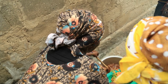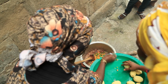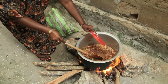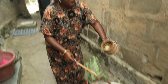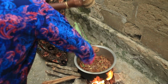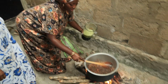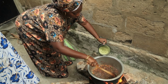The onions are very brown, so we add in all of the vegetables. Added the vegetables, and now we're going to add the cumin. Mix it all up. This is the garlic and the salt. Cinnamon and coriander. Then the mint and the coriander that we bought in the market. Yum, yum.